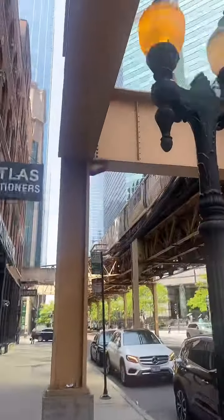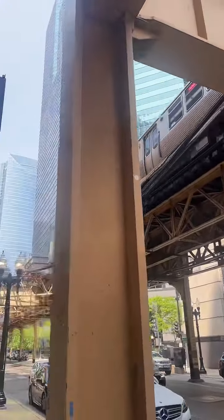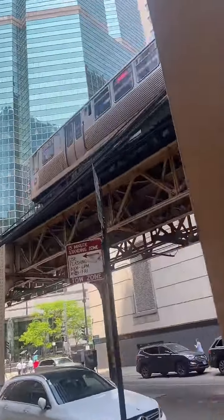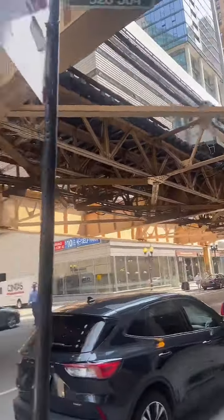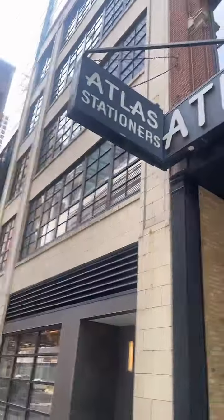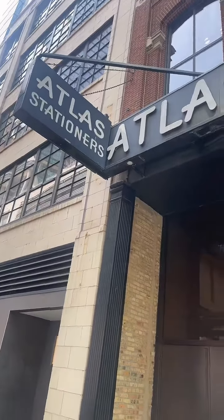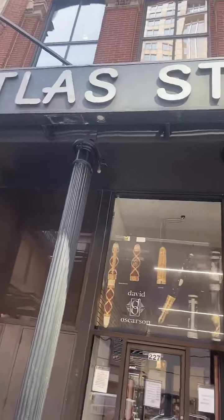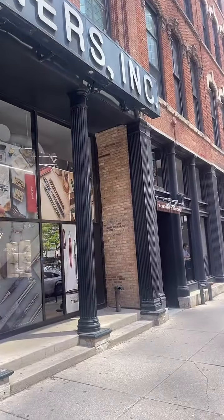All right, so here's our shop, right under the train. Are we folding motors today? You know, we'll do orders tomorrow. We'll pull orders tomorrow, just because I don't have anything set up right now. But here is the storefront of our beautiful shop, Atlas Station, in downtown Chicago.